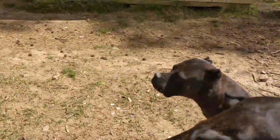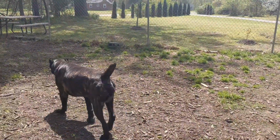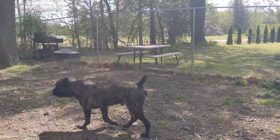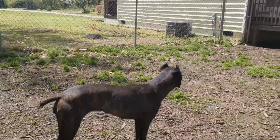His talent is finding places to sleep throughout the day away from the kids. Even if that requires him going into some random room by himself, and you find him beside the bed or something like that.